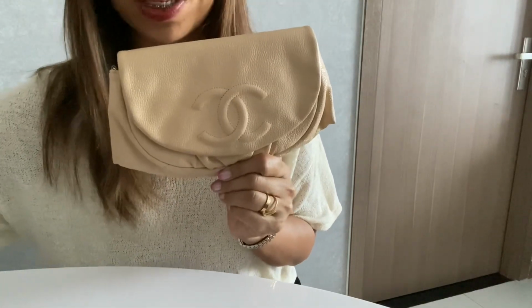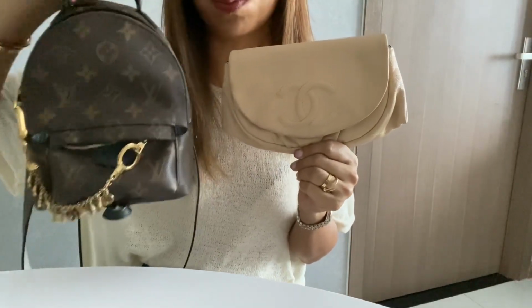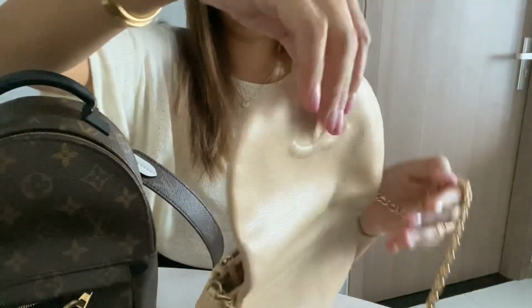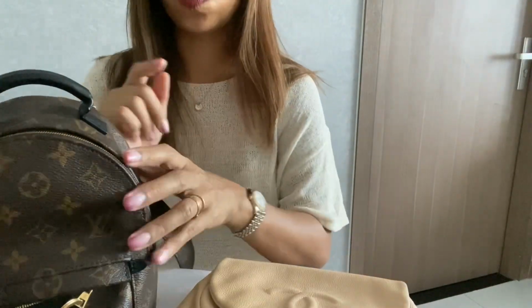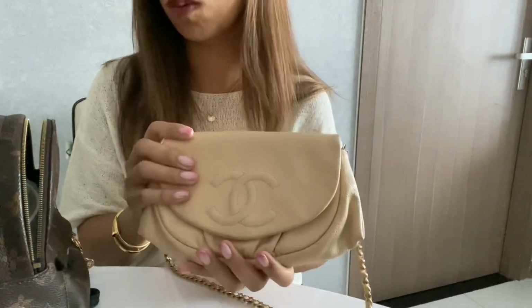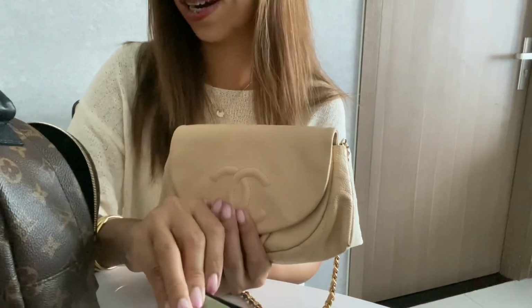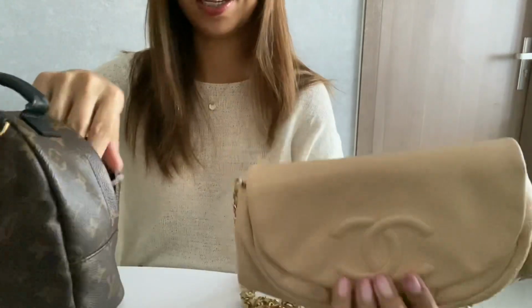I want to show you what can fit. I'm using this Palm Springs at the moment, and I also already had the classic wallet on chain before, so I know what can fit there. And I believe that this one can really fit more than the classic wallet on chain. I have the musts here. So I have my card holder.